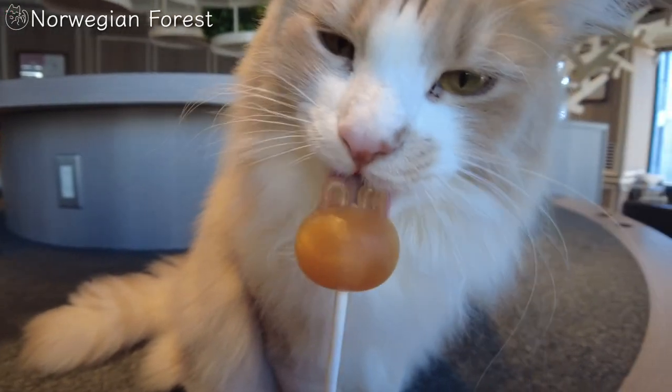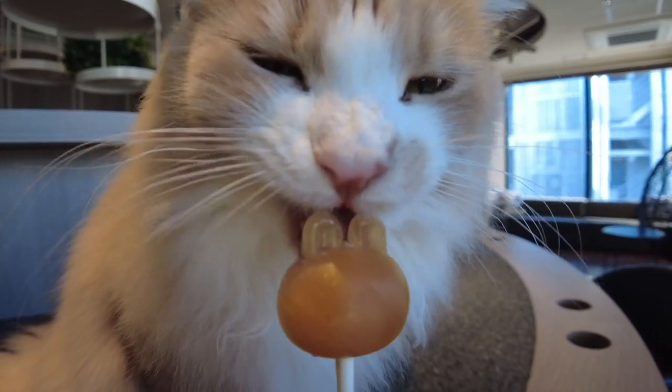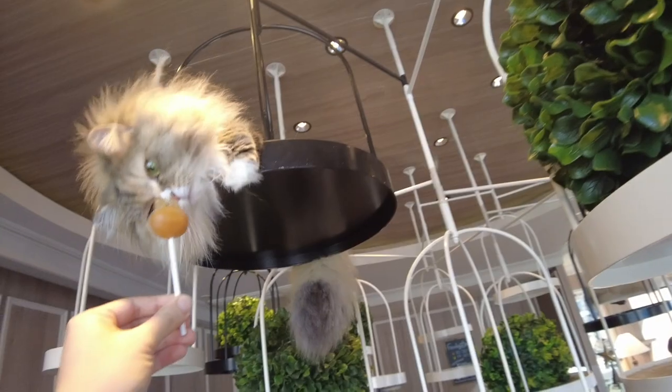I really like this cafe because the cats look like they're well taken care of and that they're well fed. They're also really extremely beautiful cats.